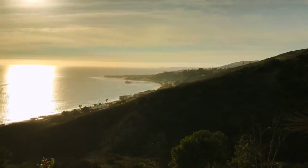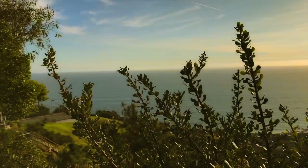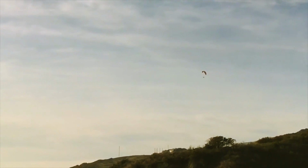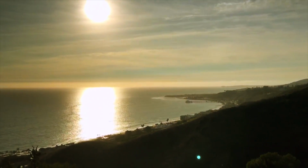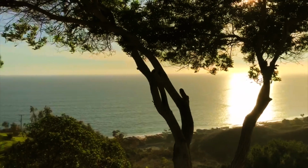So we finally made it to the top of the world, pretty much. We're here in Malibu. You got the nice ocean over there. And if you look up there, it's a guy parasailing. That's what I call living life right there. He's parasailing around mansions in Malibu over amazing views. That's so crazy.